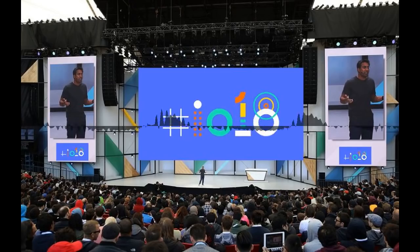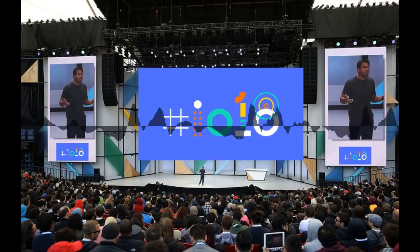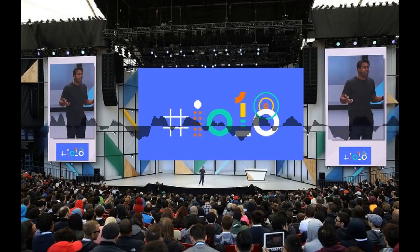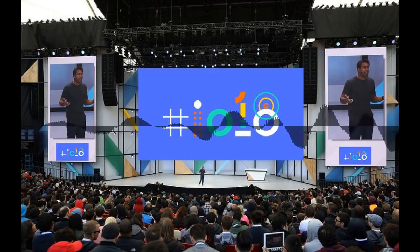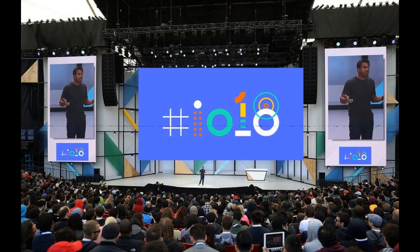Okay, so now we're almost done with the Google I/O stuff. There's obviously so much, we could have done a daily show. But there was the big tech demo that everybody's talking about, and it's Google Duplex. And it is truly, truly remarkable. It's one of the few times when you're watching a keynote and you have that holy shit moment.